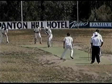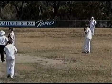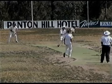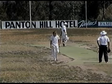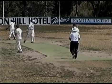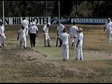Bowls to South and pushes back down the pitch. A little bit of inside edge there, but no real danger. Montmorency using a very silly, or a shortish mid on, perhaps for the miscued drive. South tries to swing that one away behind square, but doesn't make good contact. No run. Comes in, bowls to South, short, he pulls, and misses. End of the over.